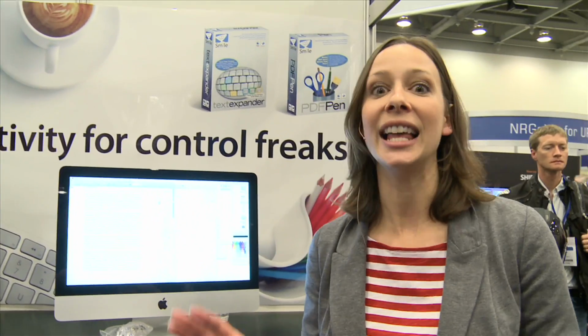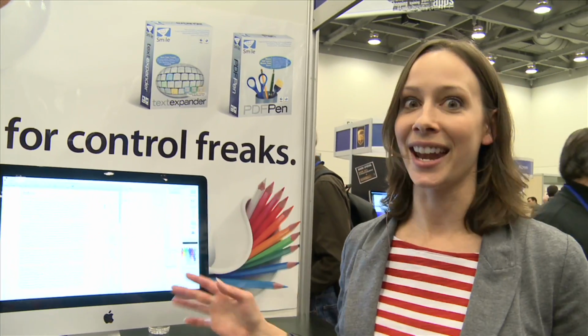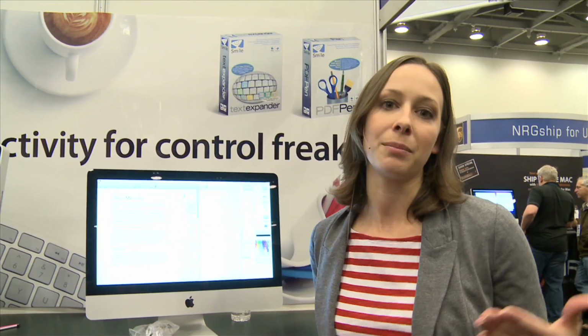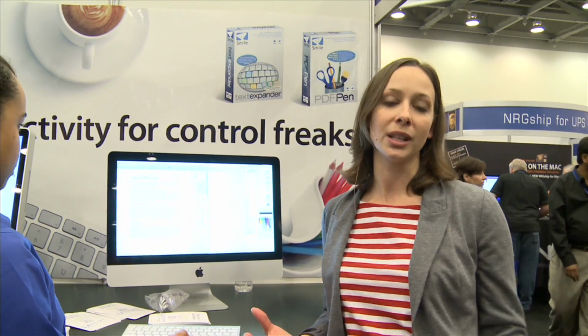I have used TextExpander for years. I love it. If you don't know it, it's awesome. Go get it right now. But then I found out that they have another software called PDFpen. How many times have you gotten a PDF from a coworker and you've needed to write it up, you've needed to make comments, there are things in there that you need to change? Well, PDFpen allows you to edit PDF documents. It allows you to do a lot more, so we're going to take a look at that.